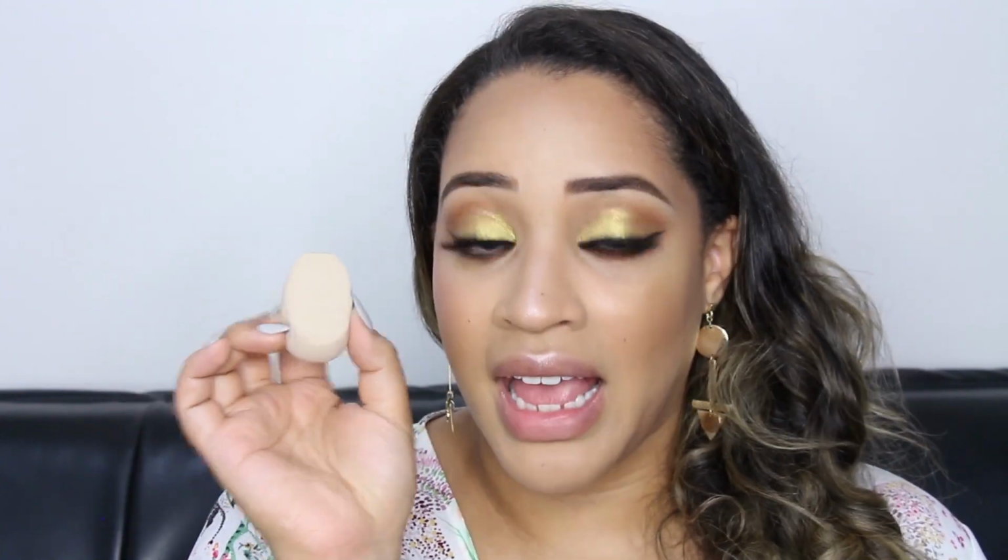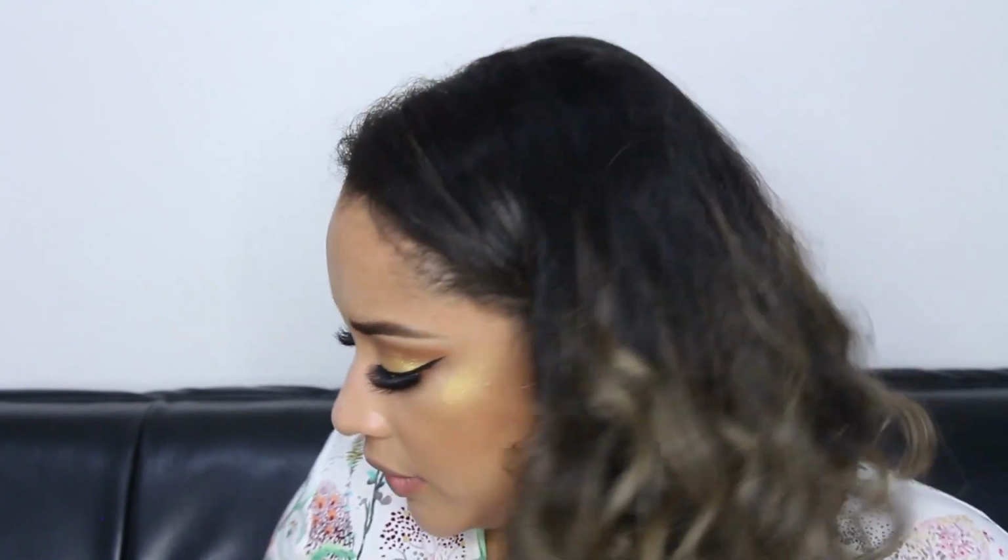It has a flat side, really great for baking, and then rounder on the other side for just your regular buffing, so you have no harsh lines. You can just bounce it all over your foundation, and you can use it damp or dry. So this I have yet to use, but I do like that it has some edges for sharpening underneath the eye and stuff. I think it'll be really good.